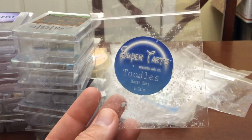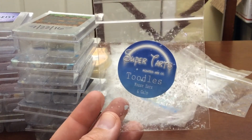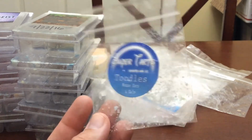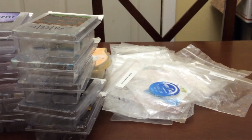Toodles. This one I put in the living room, and it's a 24-watt hot plate from Big Lots. I had to turn it off. It was so strong, it was giving me a headache. It's not Toodles' fault. I think it's because the warmer gets real hot, and it just burns the wax really strong.